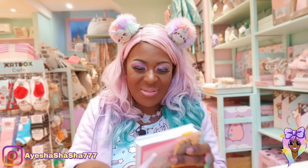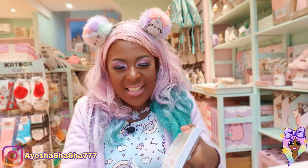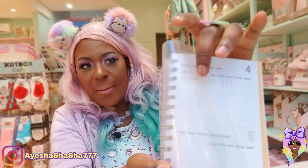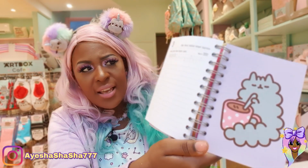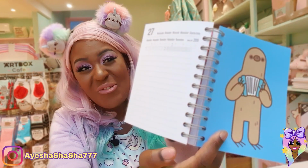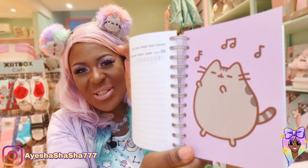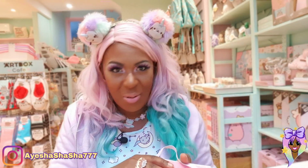Oh my God, look at this one. This is adorable. We've got Pusheen there with her little ice cream. And inside it is a day per page, which is really cool. And it's got some gorgeous pictures in there as well. I really like the plastic inserts that they have in here too. And just some really lovely photographs. These are things that you can probably frame once the year is out. Look at little Pip. Oh my goodness. Oh, look at her. She's so cute. It's even got a little ruler in the back because, you know, we always need a ruler.